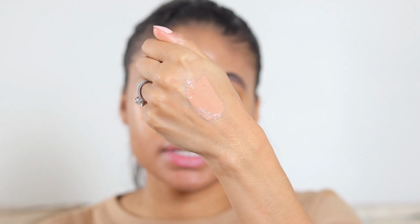So I'm gonna apply to the back of my hand. My battery's about to die, which is unfortunate. And this is the shade 11N. I'll just blend that out so you can kind of see. It's very neutral, which I like.